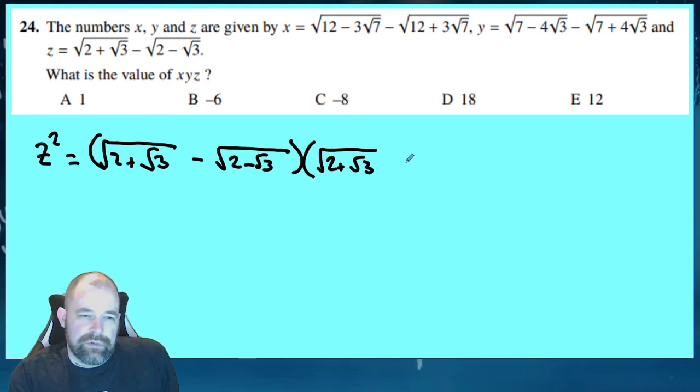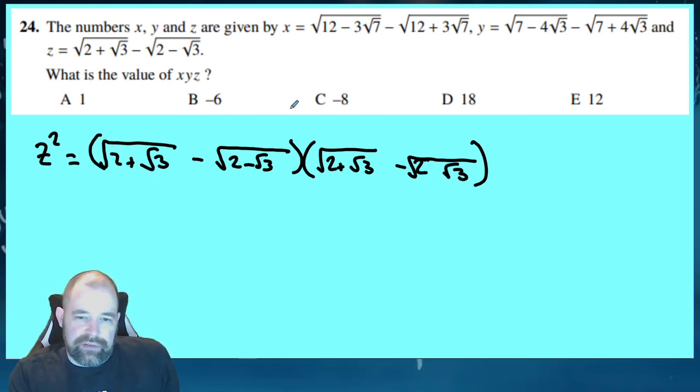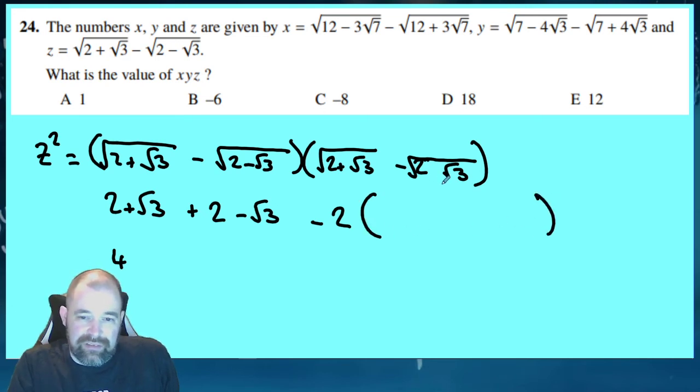Because would things cancel out? So this times this is going to be 2 plus root 3. This times this is going to be also 2 minus root 3. So that, there's another bit to come, but that simplifies to 4. And then you've got this times this plus this times this, which is the same thing twice. So you're going to be subtracting 2 lots of, does this tidy up?